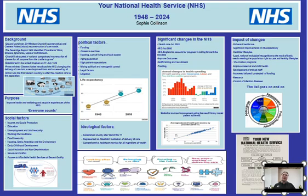Hello, my name's Sophie Collinson, and this is my academic poster on the National Health Service, 1948 to the present day. Firstly, the poster covers the background on how the NHS emerged.